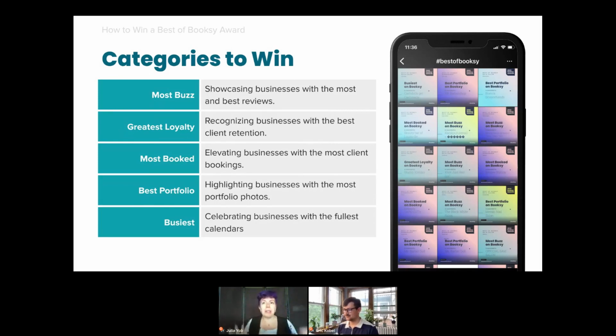This is all coming straight from the data, straight out of your Booksy profile. So just so you know, all of the things that you're going to hear in here are things that you can be applying and taking into account and making changes on immediately. And those changes could even reflect your winning an award this next quarter, because awards, and we'll get into this a little bit more, because awards are quarterly, we still have a third of the time left in this quarter.